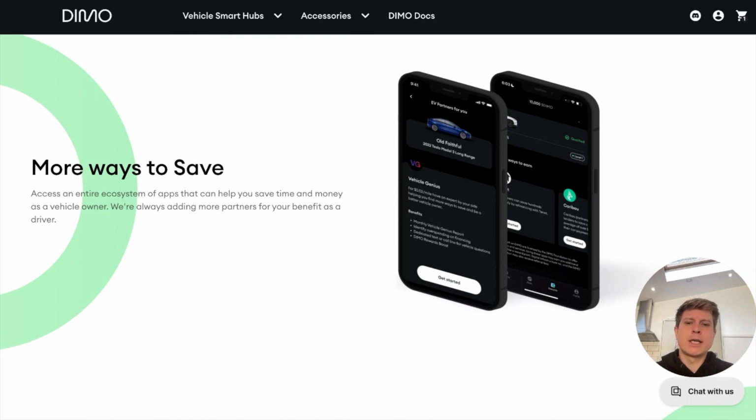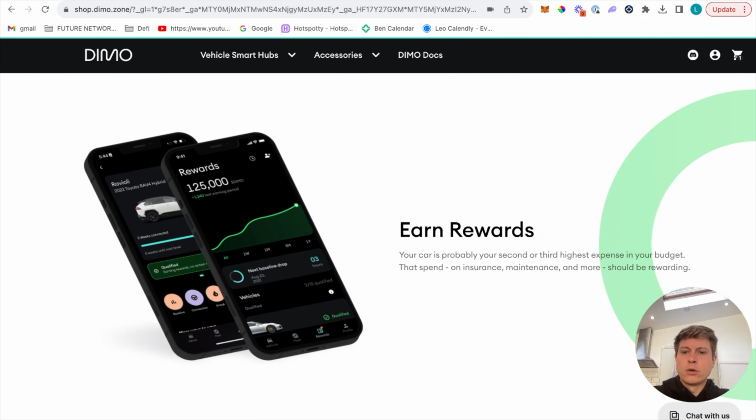And then the idea is they're creating an app ecosystem, which is going to help drivers and car owners to save money. All of the data that you're collecting about your car, you can choose to share with the Dimo ecosystem. And then other companies will come along and build their apps on top of all the data that becomes available about the car. As mentioned, this could be tailored insurance quotes specifically for you and your car. It could be connecting you with a local mechanic if something goes wrong with your car, and you can automatically share information about what's wrong with your car with that mechanic. And of course, you earn rewards simply by keeping the device connected.